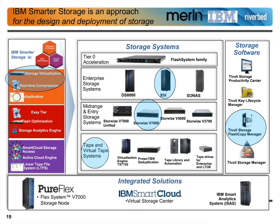In terms of the actual disk arrays, we'll be covering XIV, which is at our enterprise level for Tier 1 storage. And then we have our StorWise family. StorWise V7000 is our mid-range product. And also tape and virtual tape systems are available for backup and archiving capability. And over on the right, Tivoli Storage Manager from IBM is a software product that can be used to control and manage your backups.